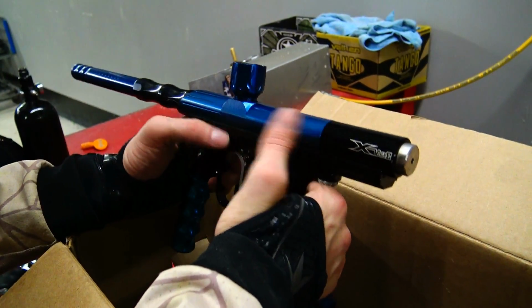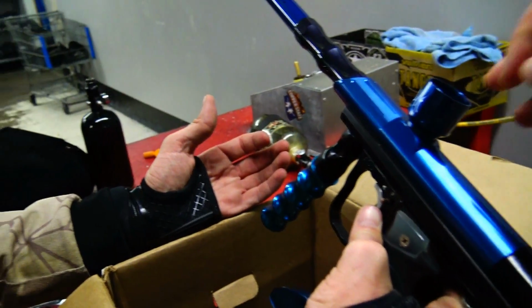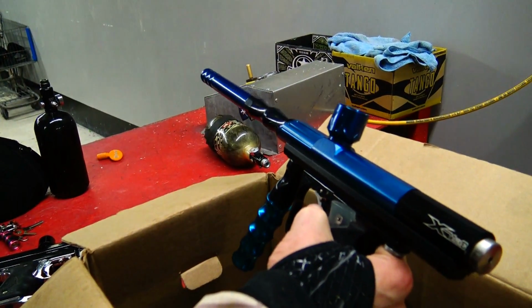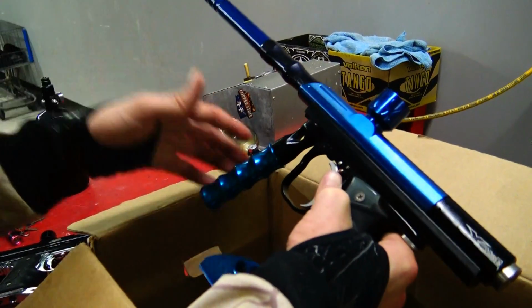Other than that, I know the X valve with the level 10, there's a famous video of it, right? On Paint where Tom K puts his tongue in here. So yeah, I don't know, man.